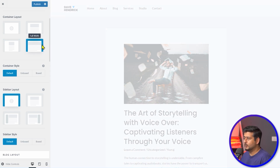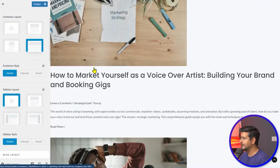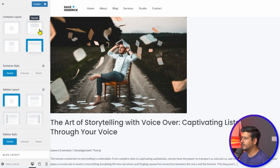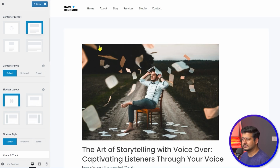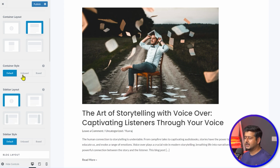Again, you also have the full width option, which will make this completely full. This is very, very broad. I don't think it looks very good, so I'll go back to normal. And then in the container style, you have default, unboxed, and boxed. This is how you can see that the image is also inside the box. So you can change these settings and see how the image will act and how the container will react. That's completely up to you.